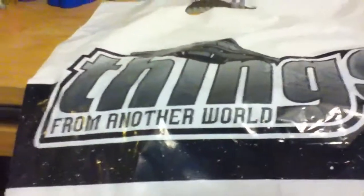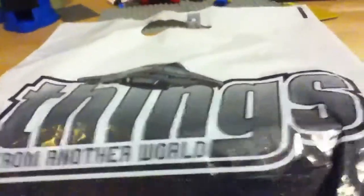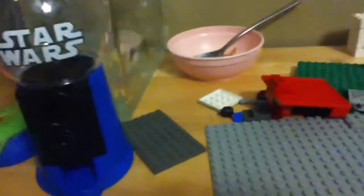And then I got this big base plate. I don't think I showed you, but I went to Universal Studios, and they had a store called Things from Another World, and that's where I bought it. But I've got two of the base plates. The other one's right there.